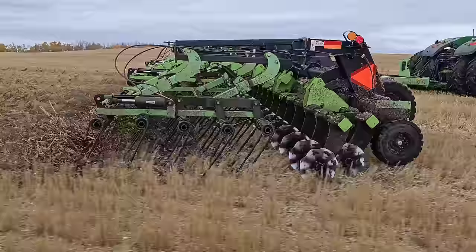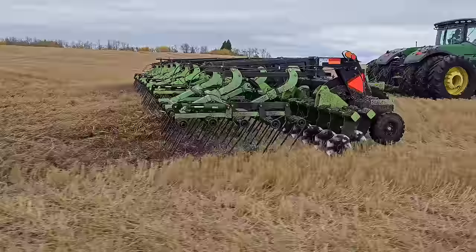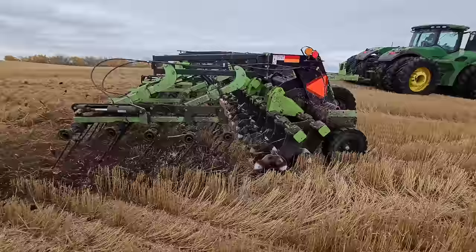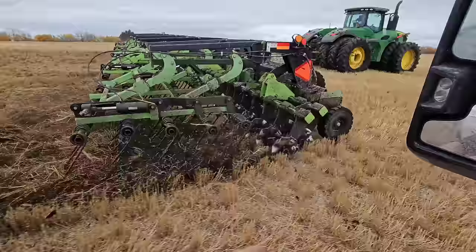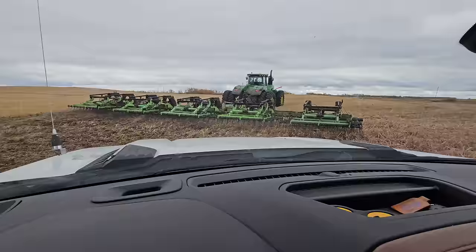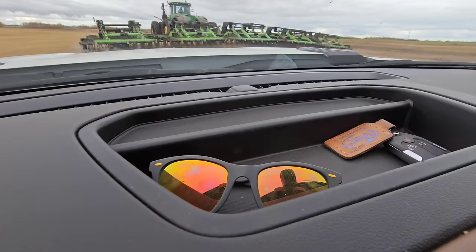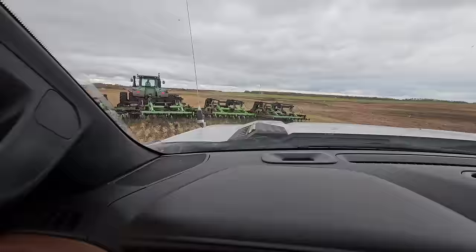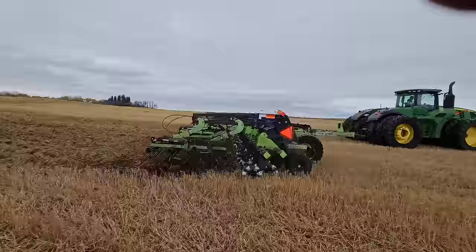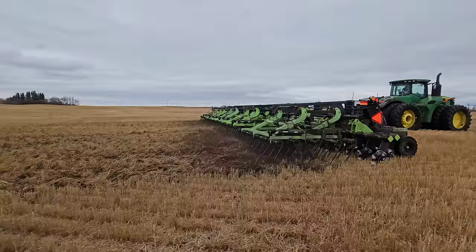So those discs. These discs are independent, so you can lift them up out of the way if you don't want to use them and just want to use the harrow. Maybe we better not go through the cattails. We'll go around the cattails. And if I wasn't supposed to say, I'm pretty sure that's what they have on their other models as well. What do we got up here? Sunglasses, keys. I guess we'll get turned around.